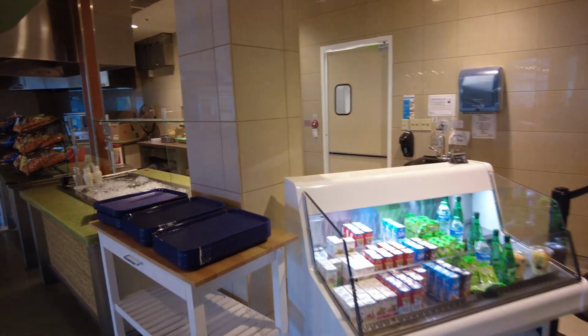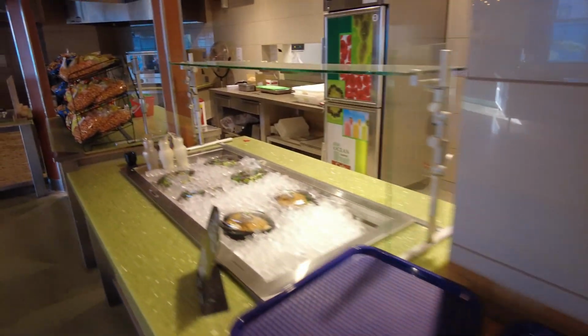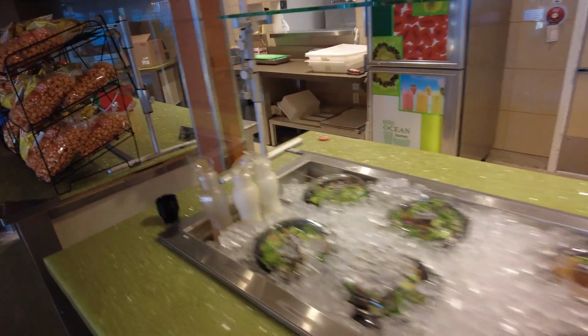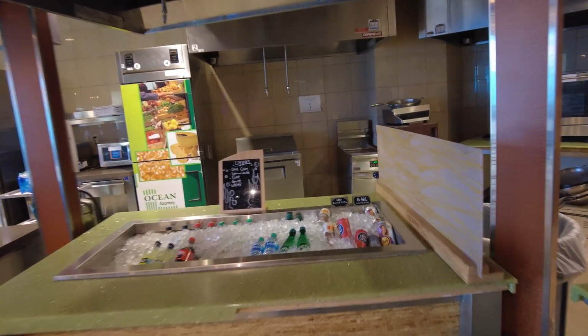Currently right now they only have some quick grab and go food items. Like here you got some milks and some waters. You got some sandwiches and some salads. Snacks such as popcorn and chips. And even have some adult beverages. I see some beer and kombucha.